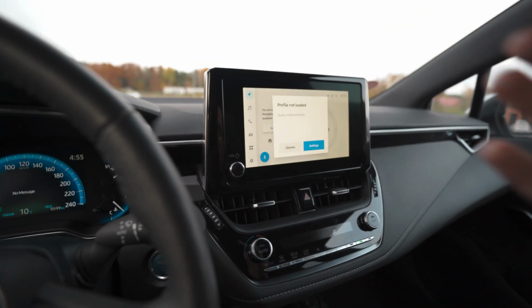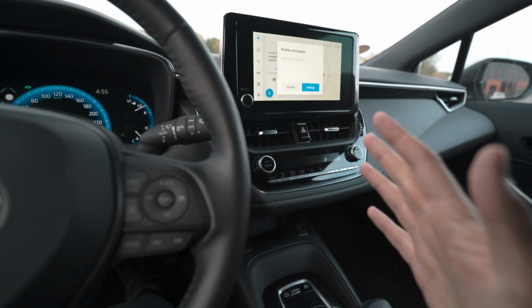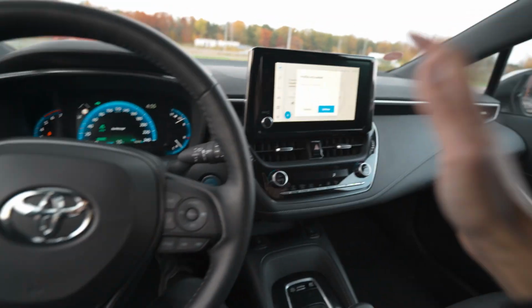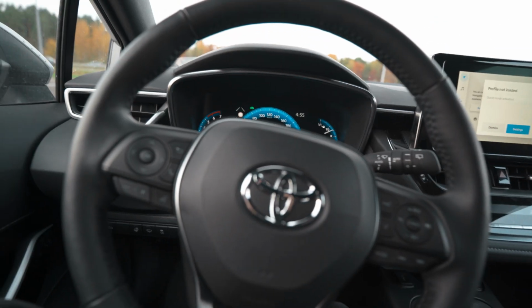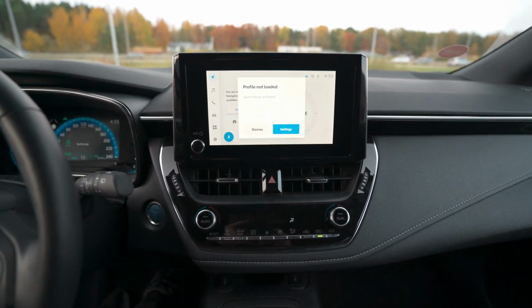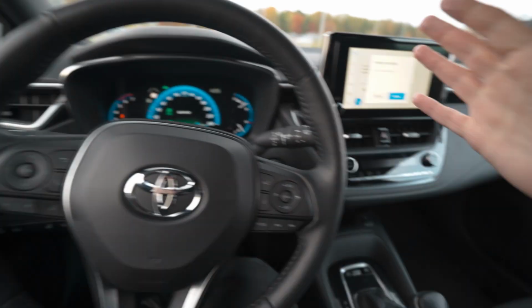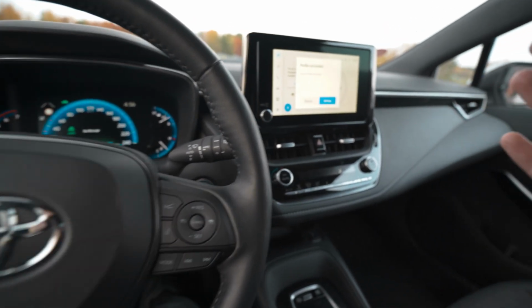Now let's talk about the infotainment system. I really don't like the screen, because as you are driving like this, the screen seems to be tilted towards the passenger side. I'm not sure if this is the case, but it really feels that way when you are sitting in the driving position. It just doesn't feel natural to me.